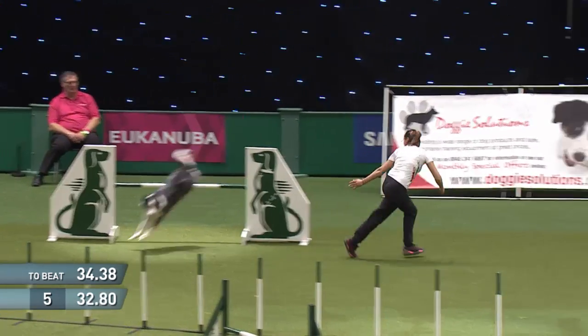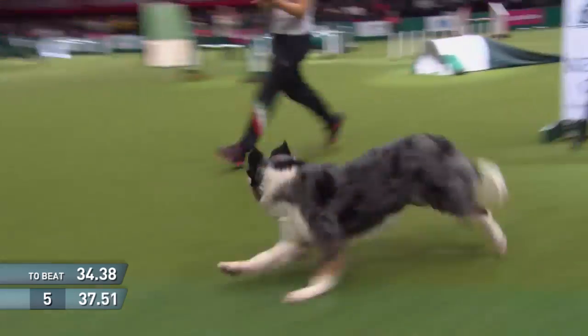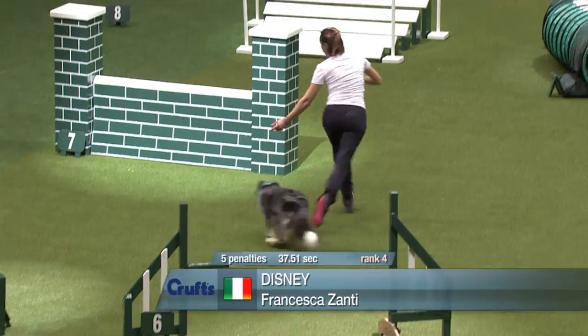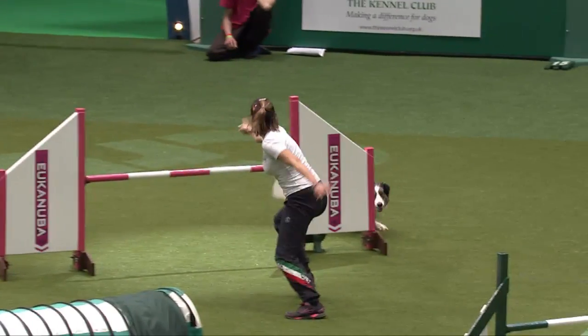They've got to push around the back of that. Quite a difficult manoeuvre. Nice bit of control coming up here, but still only on five faults. 37.52 rounded up there, 519. Yeah, and she was clear from this morning as well, so hopefully that's going to take her through.